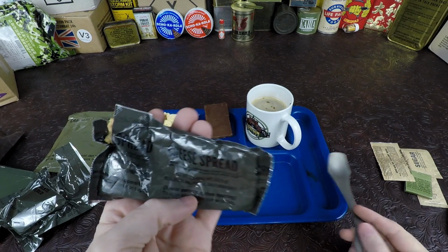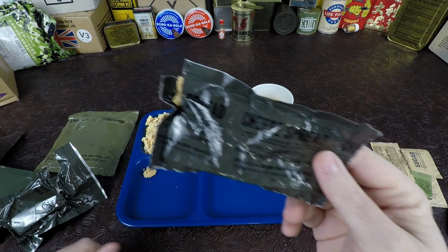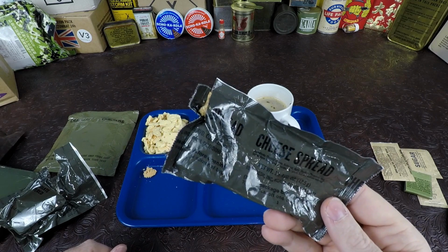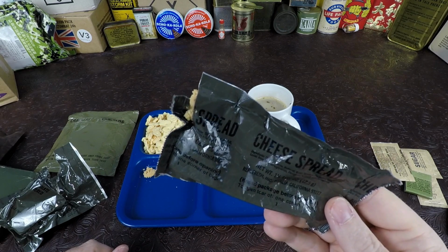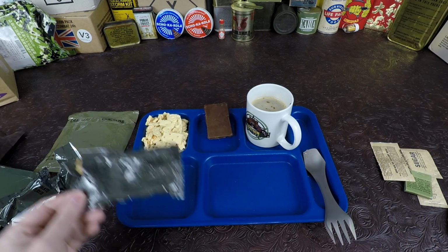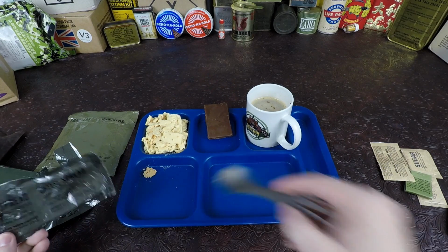Yeah, I mean, it's still edible. It kind of tastes like socks. It does kind of burn your mouth a lot. A lot. But is it still edible? Yes, it is. It absolutely is still edible.